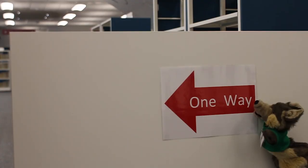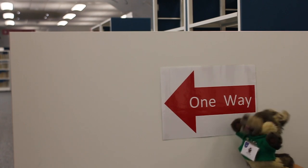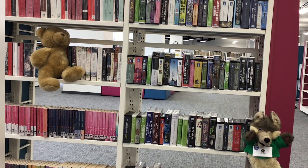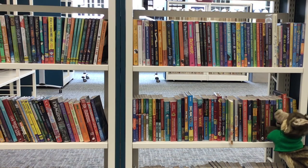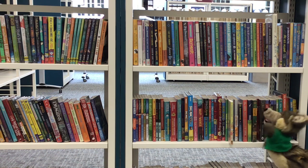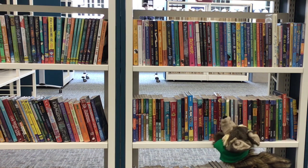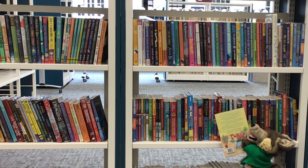Winston really likes to follow the trail around the library. He has to make sure that he doesn't get too close to his friends. Hello, Ted. Winston picks his favourite types of books as he explores the shelves. Oh, that's a really good one, Winston.